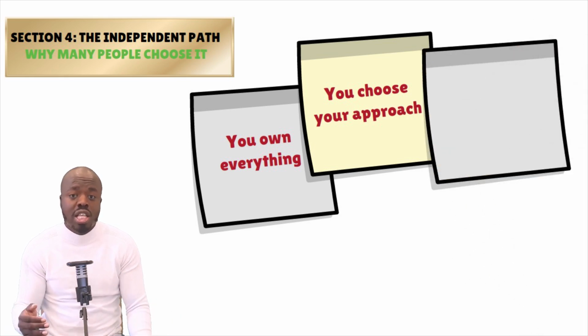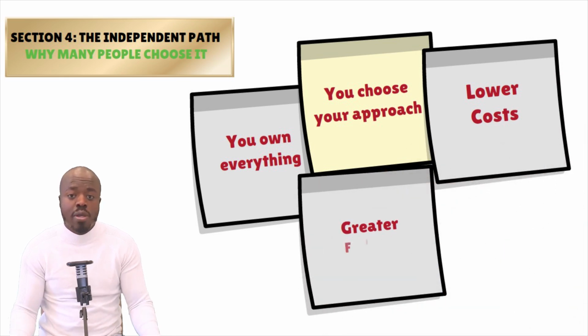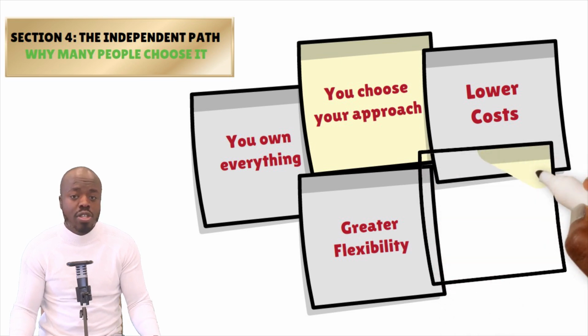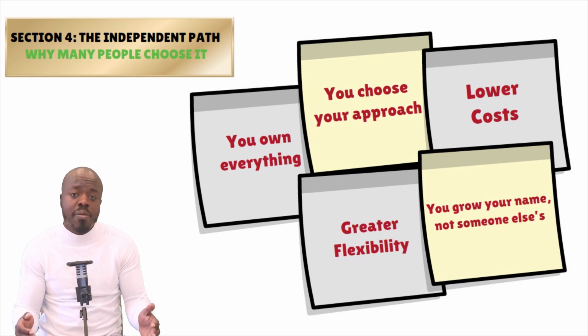It's your decision. There's lower costs. You don't pay franchise fees or monthly royalties. You get greater flexibility. Want to open another site nearby or introduce something new? Go for it. You don't need any approvals. Plus, you grow your own name, not somebody else's. That means you build value and reputation for your business.